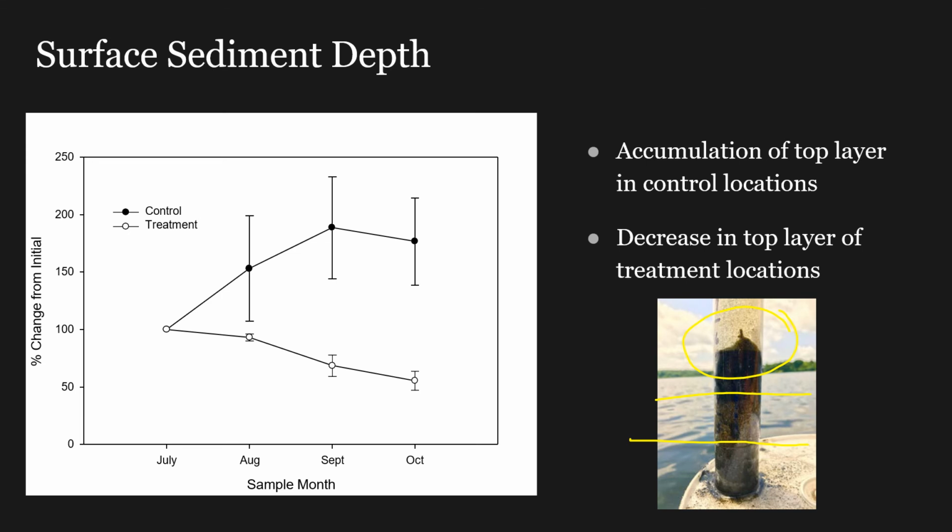There is an accumulation of the top layer of sediment in control locations, while there is a decrease in the top layer of sediment in treatment locations. This is a steady decrease over time, while it is a relatively steady increase over time for control locations. You can see that there's a clear difference in the control and treatment sites regarding surface sediment depth.